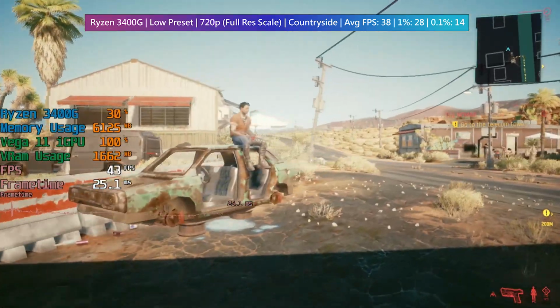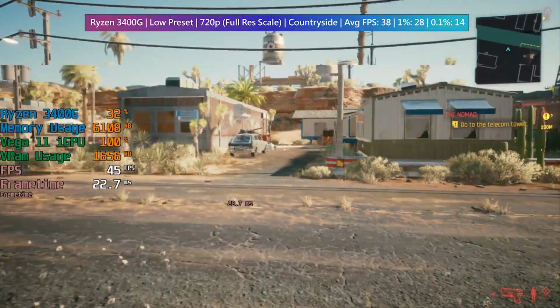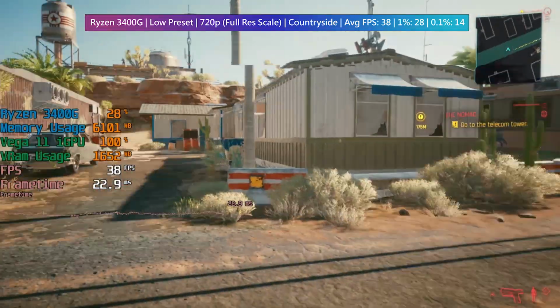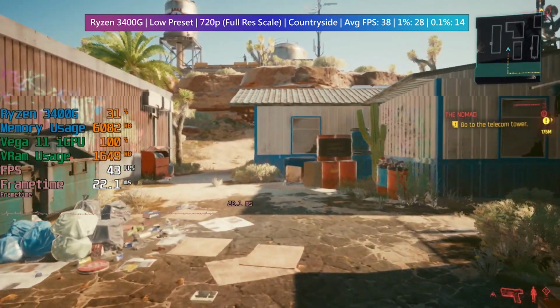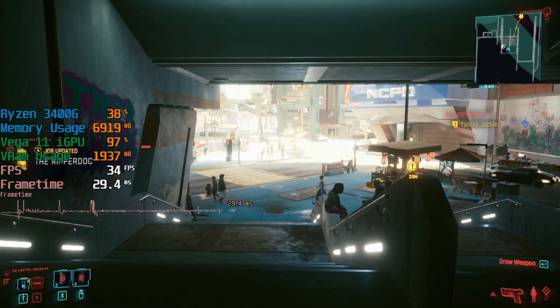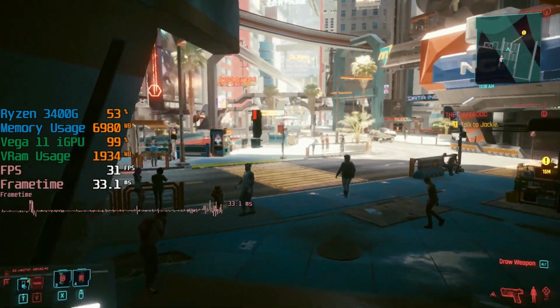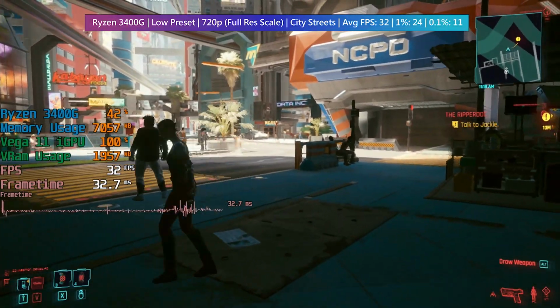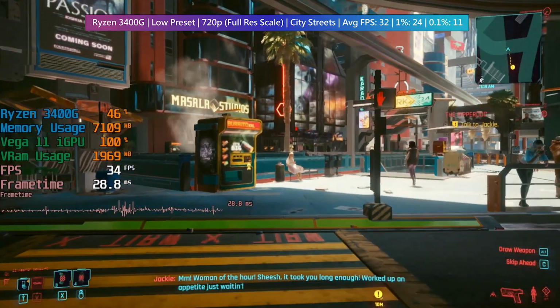The 3400G here can actually run the game at native 720p, and there were no issues with loading previous saves either, so we could pick up right where we left off and load some of our earlier progress for testing. Now moving on to the demanding Night City, and surprisingly we were still hitting an average of 30fps, just above it in fact.